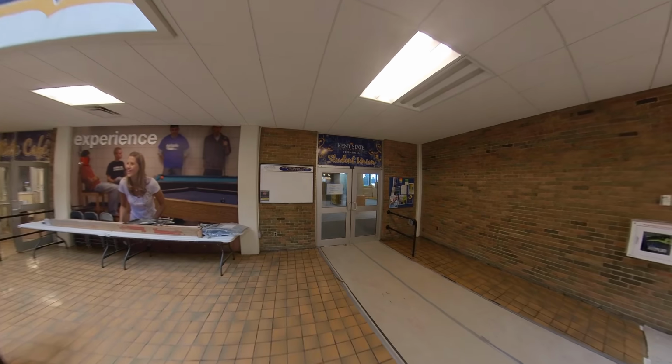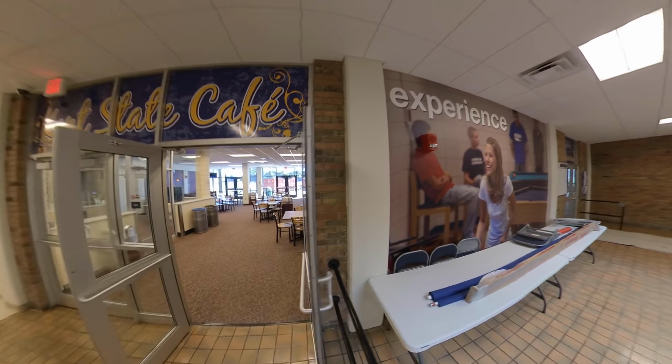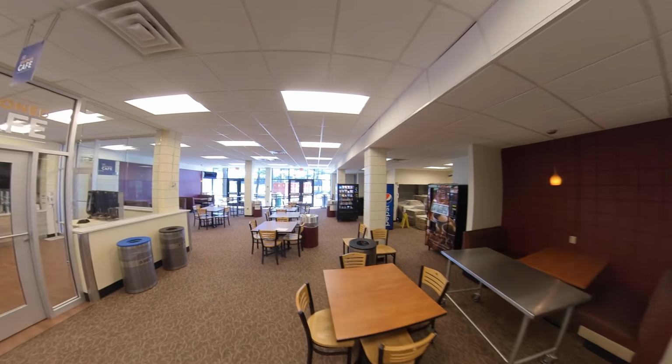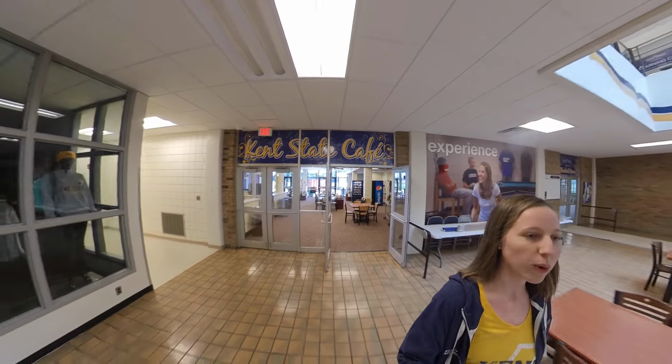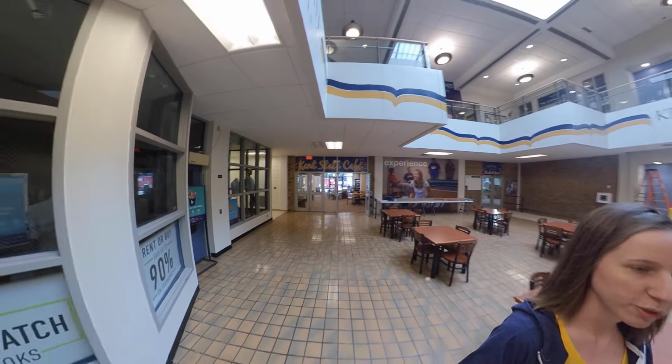Straight ahead is our Student Union, which is under construction right now, but that is a great hangout place on campus. We have pool tables, ping pong. This is our cafeteria. Students love to hang out in here, study, eat. We do have hot food served 4 days a week. And you can see through the back we have a patio, which is great on sunny days.